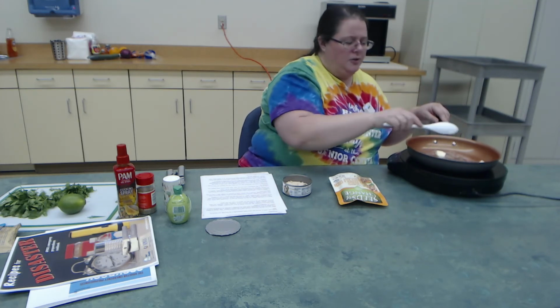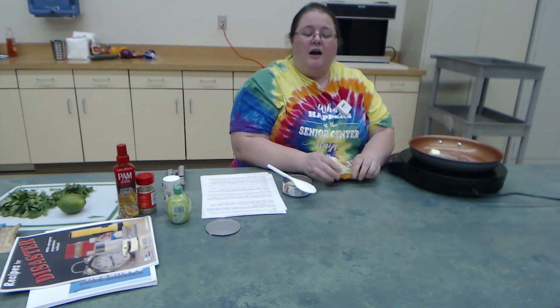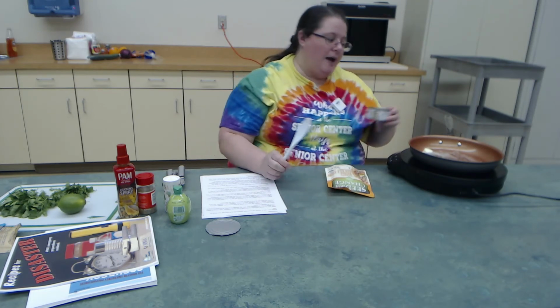Make sure you know how to use your water filter. Make sure you know how to use your camp stove, or if you're getting the ones that have the little gel warmers, Sterno cookers, things like that. Make sure you know how to use all of those before the emergency happens.